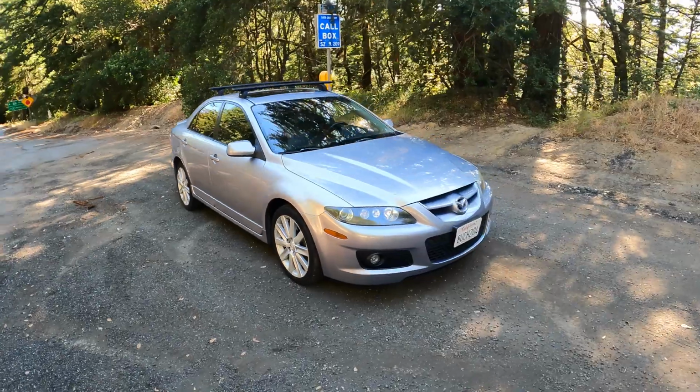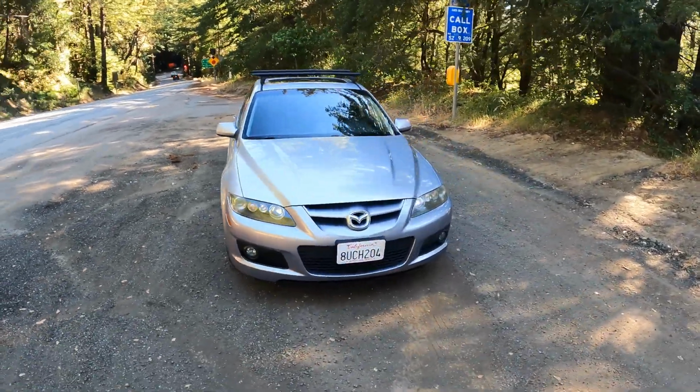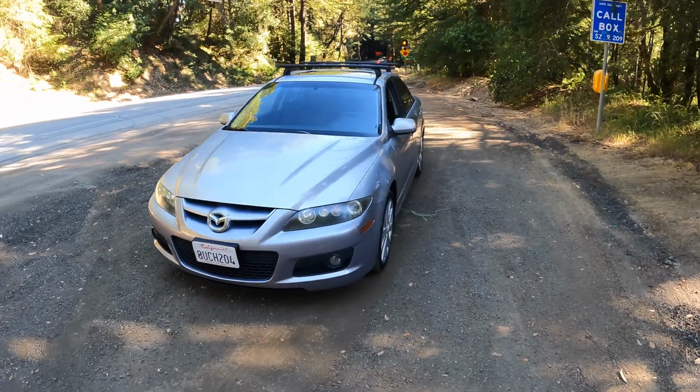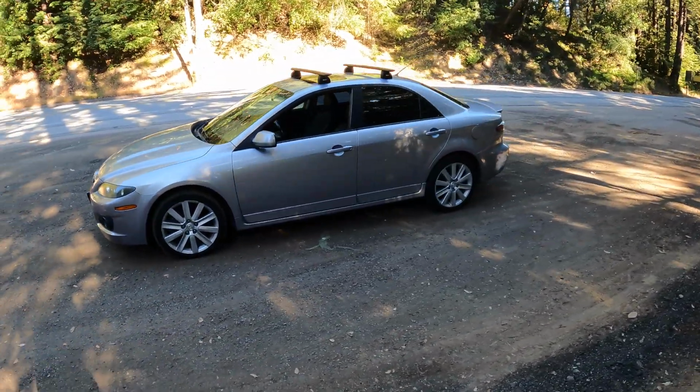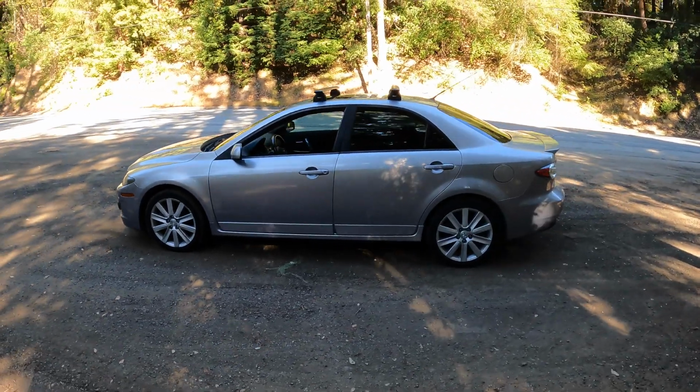Now we gotta talk about the looks, and this is hit or miss. Now I should note that these are not Mazdaspeed 6 wheels. The Mazdaspeed 6 came with different wheels. These are actually Speed 3 wheels. Try to keep that straight in your head.